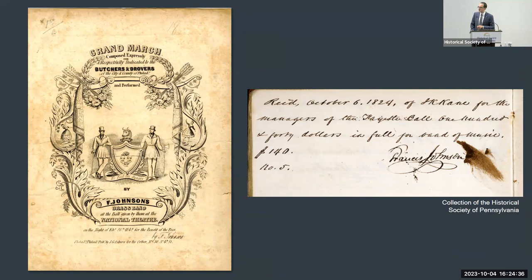really interesting receipt book for the major celebration that was had for the Marquis de Lafayette in 1824 here in Philadelphia. And the receipt book notes that Francis Johnson provided musical entertainment for the ball for the Marquis as part of his tour of the United States, which began in 1824.